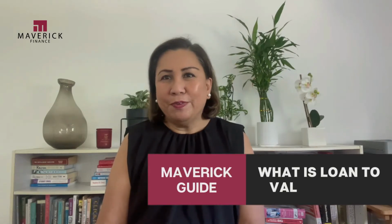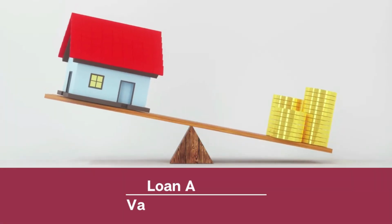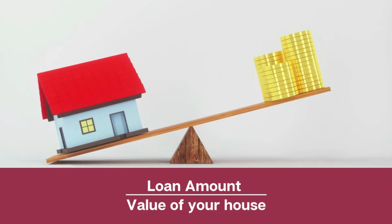Let's talk about loan-to-value ratio, or LVR. The way I explain it to my clients, loan-to-value ratio is the percentage of the loan against the value of the property. It's actually the loan amount divided by the value of your house.